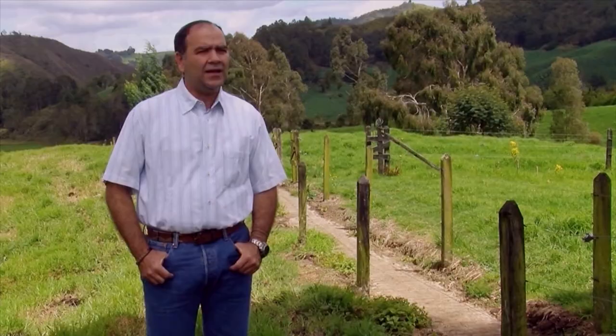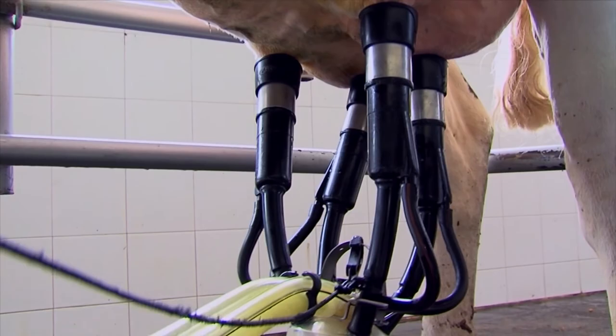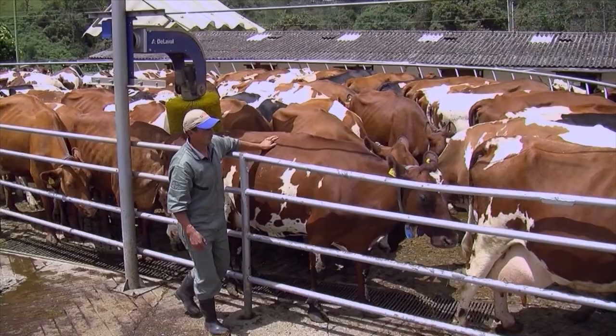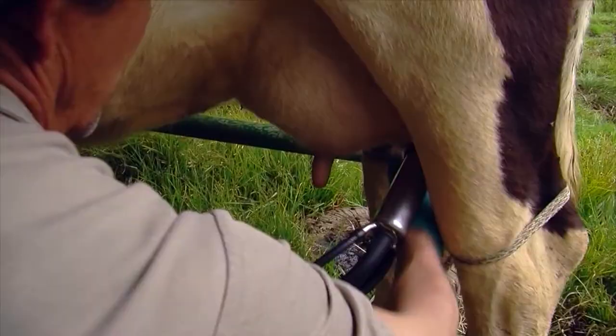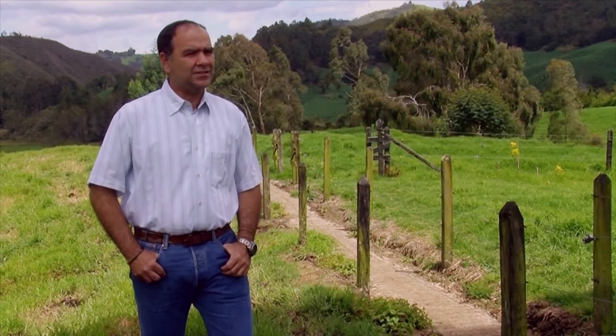This process lasted about 10 to 12 minutes per animal, that is, until milking equipment appeared. This equipment has been made for the past 120 to 130 years, and now the industry is more or less automated in order to make the milking process easier.